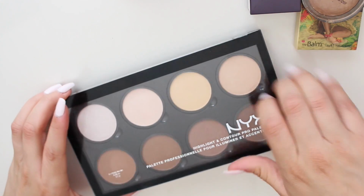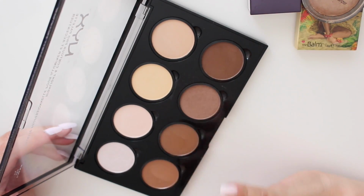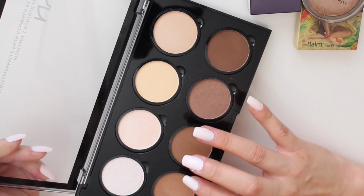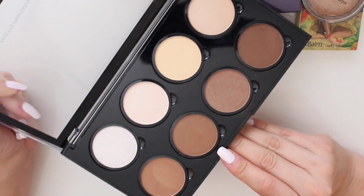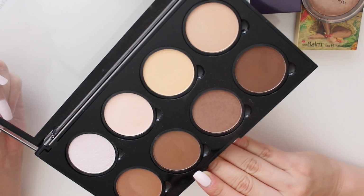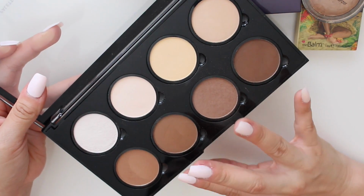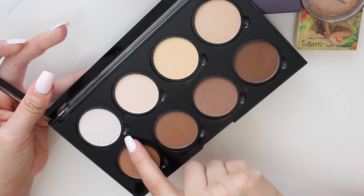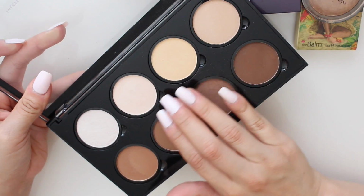The next palette that I have here is by NYX. These are really well pigmented. I really like it, and this is a great contour and highlight palette for those who are on a budget or are starting to learn how to use these highlight and contours, for people who are beginning. So this one I would recommend. It's a really good price for all of the shades that you get. You got a highlighting one here that has a shimmer to it, and then these ones don't really have shimmer.